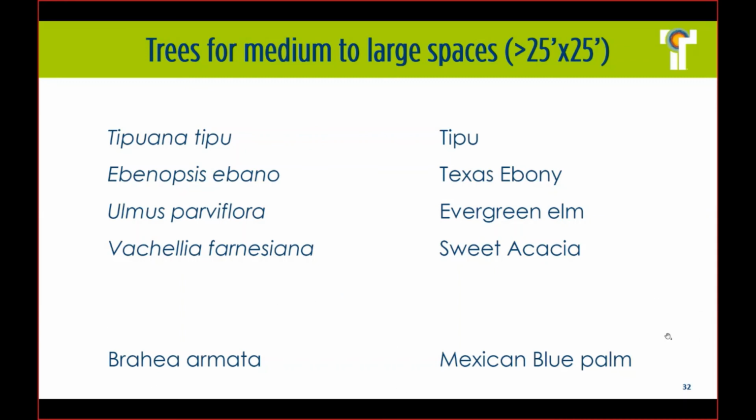I threw one palm in here. People do like palms. So I give you the Mexican blue palm, the Brahea. That is just a nice alternative to fan palms and or date palms, in my opinion. They don't grow quite as tall, but the plumage when it comes out, that inflorescence of just this white against the blue-gray leaves or fronds, it's just fantastic. It does require some space. You're not going to see queen palms on my list.